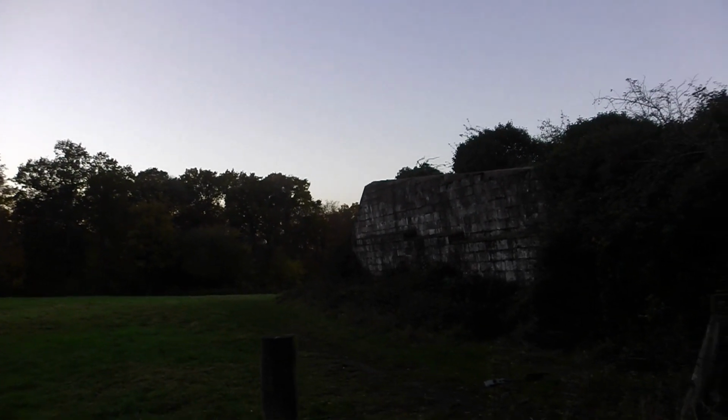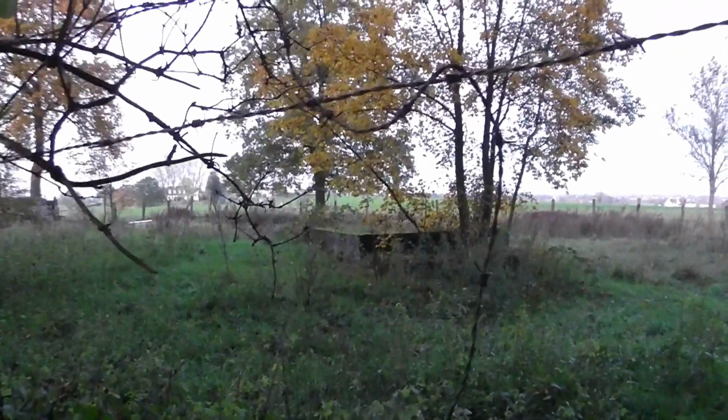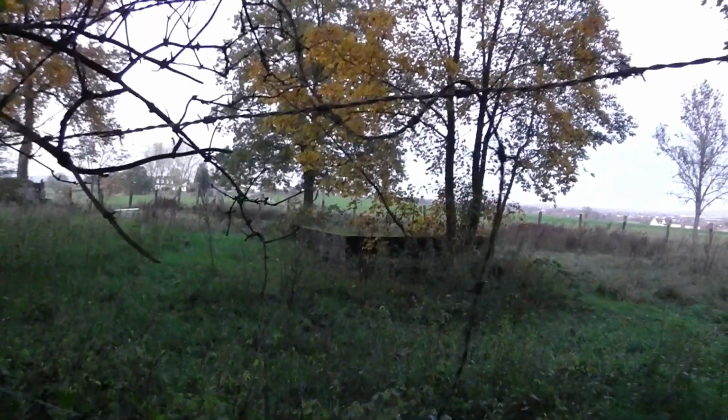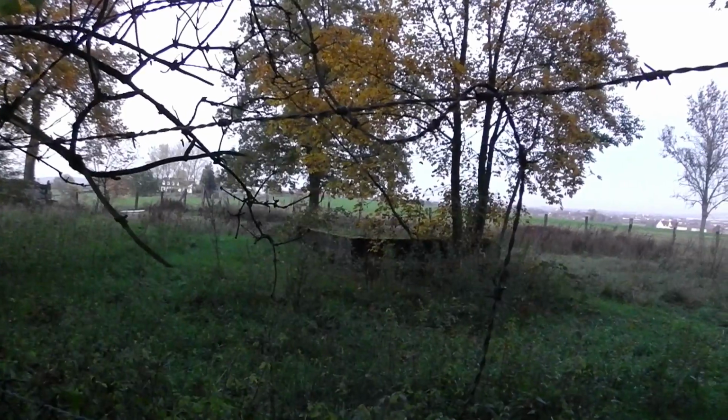Apparently, over that way is London. That's the way it's pointing. That little launch bunker there did all the commands regarding setting off the V1. So in other words, everything was sorted from this little bunker here in order to launch that V1 towards London.